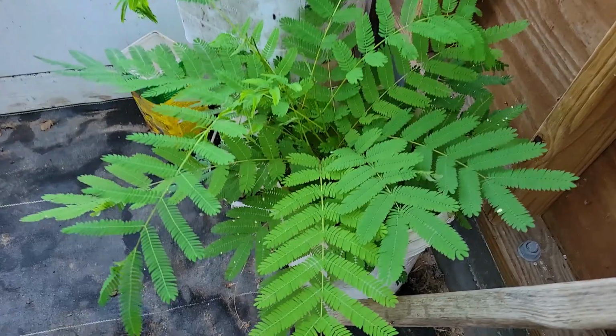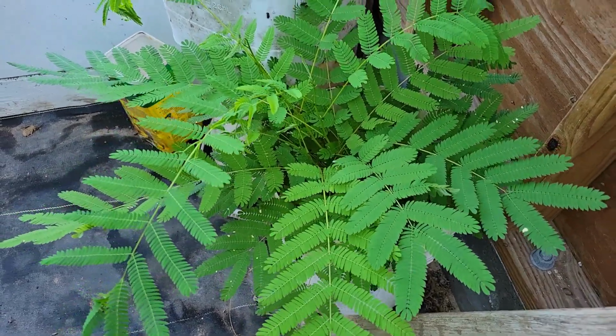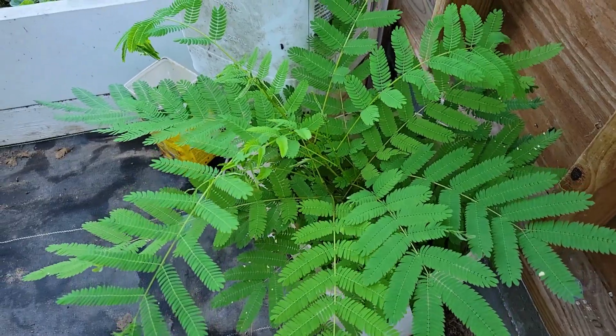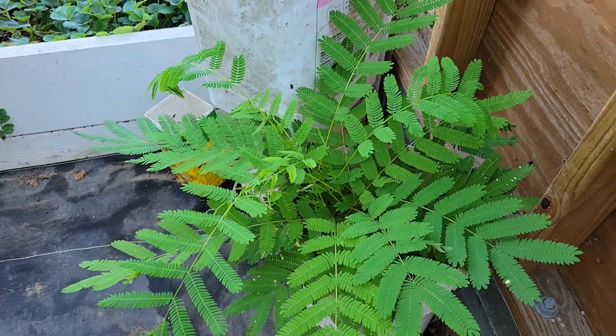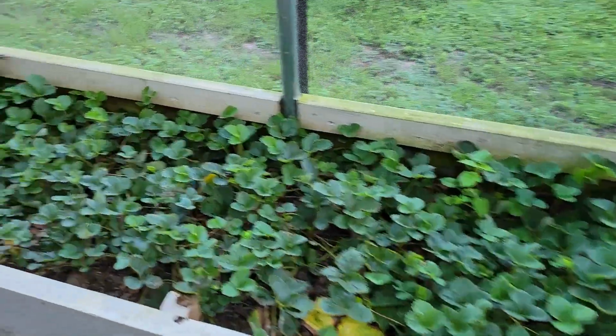We have a tree here, this is a mimosa. I'm growing it for Billy from Permapasture's farm. We've got one growing and a lot in the yard that he can dig up. Strawberries are hanging in there.